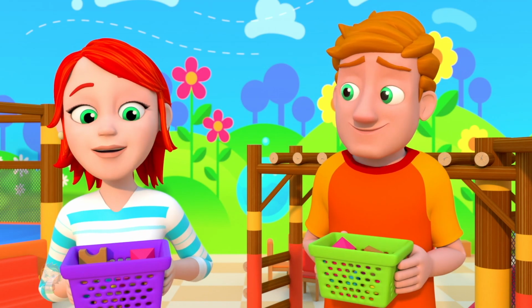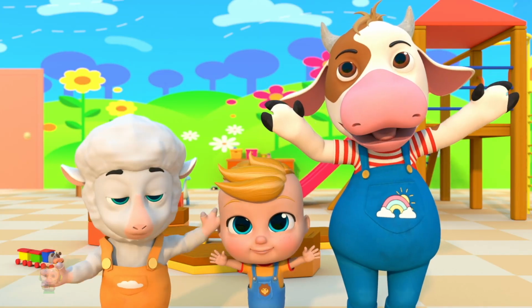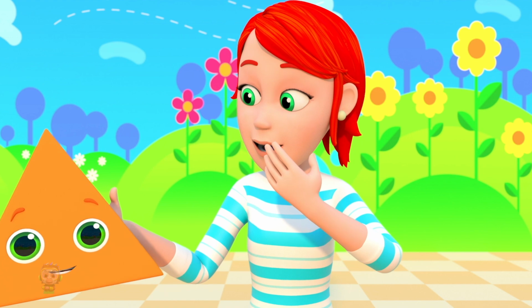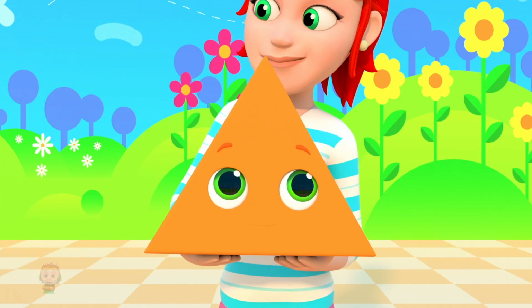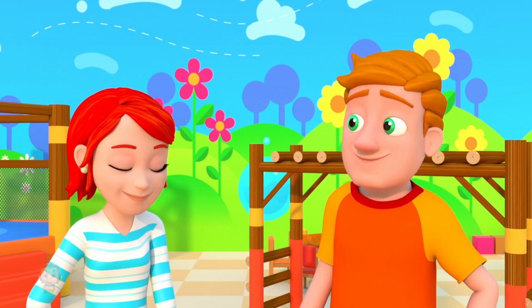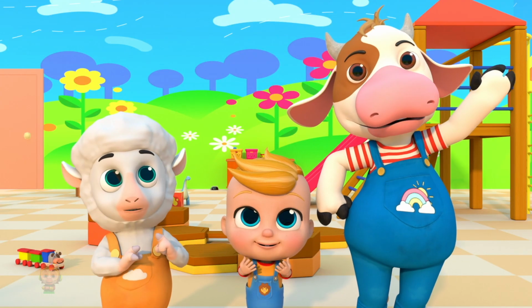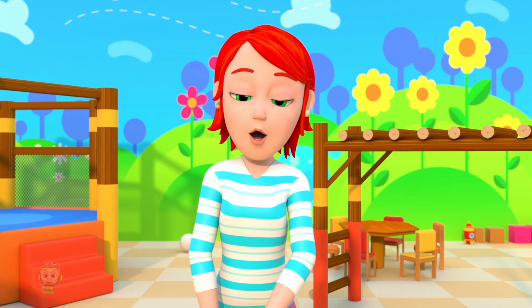Let's play a guessing game about shapes. Are you ready? Yay! Let's guess, what's the name of a shape? It's pointy and it has three sides. What's the name of the shape? It's a triangle! Yes, it's a triangle!